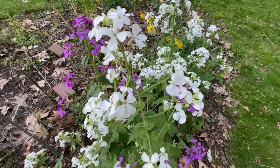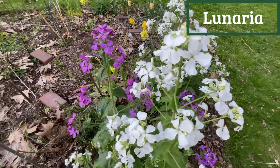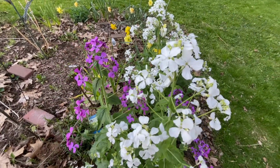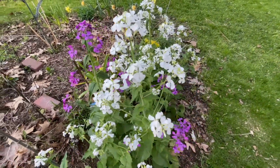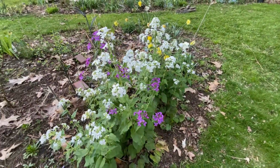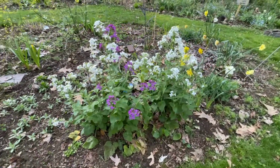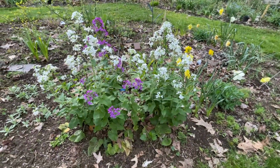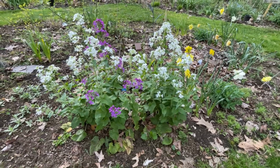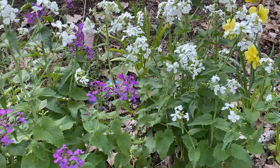Over here is some lunaria, or a money plant. It's not native, but it's a pollinator favorite. I started these from seed last year, and they're a true biennial. So I had the basal plants last year, and this year it bloomed like crazy. These are a little taller than I thought they were going to be. I probably would have put them a little further back, and I suppose if they're biennial, I can move them for next year.